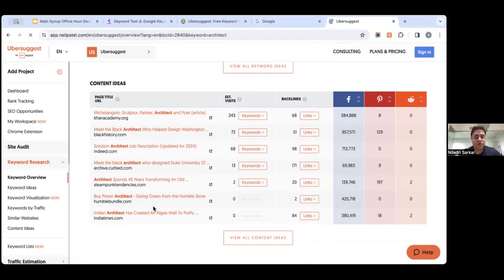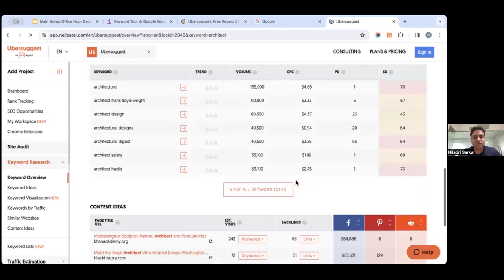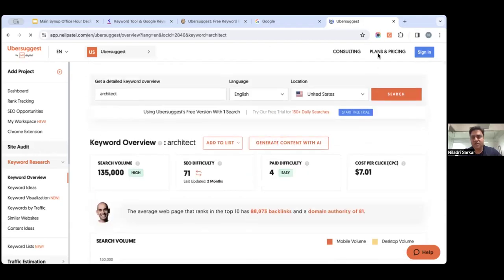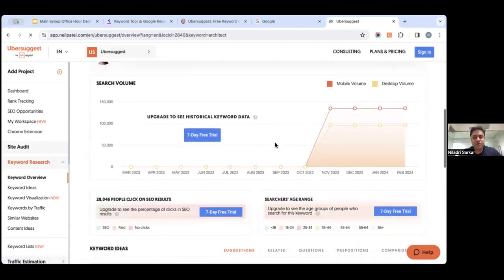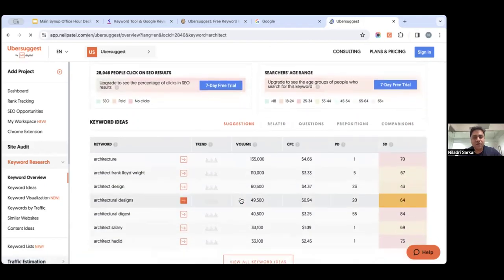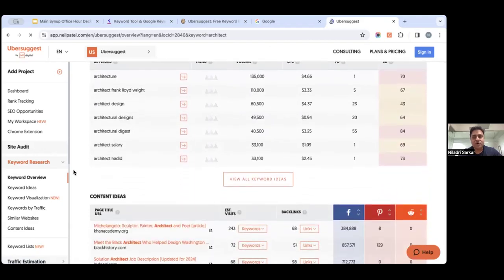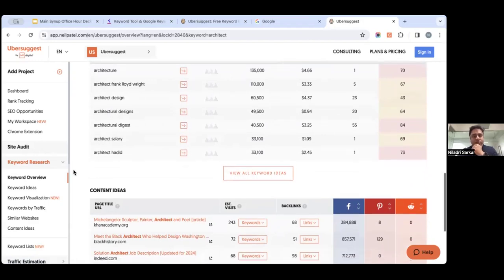what kind of topics and content people are creating around that given keyword, how many backlinks it has, how many shares it has on social media, like Facebook, Pinterest, and Reddit. They do have a 7-day free trial, I believe, and you can find their plans and pricing over there. Fairly useful tool if you're doing a lot of content and keyword research and optimization for your own website or on behalf of your customers.